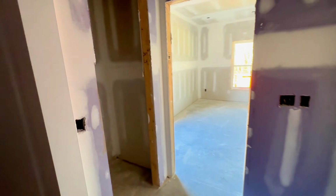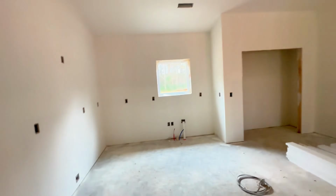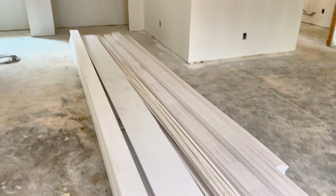Into the master bath with no light. It is the last day of the year, December 31st. As you can see behind me, we had the primer coat sprayed in the house probably about 3 or 4 days ago. And we also just had our trim package delivered, and then the very next day, I think, or 2 days. So that is the entire house with primer and trim. Hoping, even though tomorrow is New Year's, that maybe we can get some folks in here to start working.